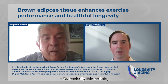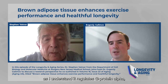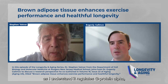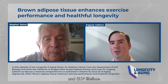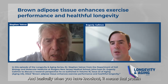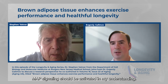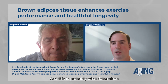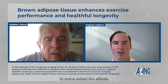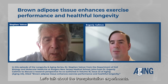Basically, this protein, as I understand, regulates G protein alpha GDP lifetime. And basically, when you have a knockout, it means that MAP signaling should be activated, in my understanding. And this is probably what determines to some extent the effects. So let's talk about the transplantation experiments.